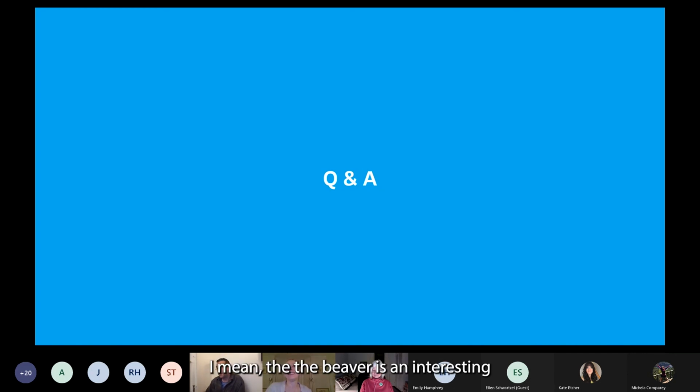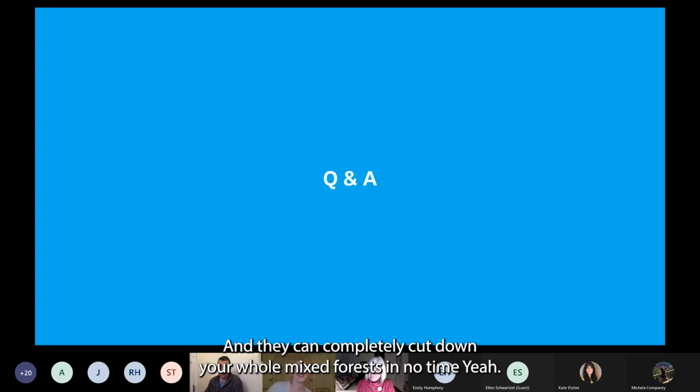I mean, the beaver is an interesting Canadian phenomenon that we are addressing in Portlands, right, Emily? That's a real concern because we're connected to the lake there. So at least further up the Don, Corktown, it's not such an issue, but it's a reality, and they can completely cut down your whole mixed forest in no time.